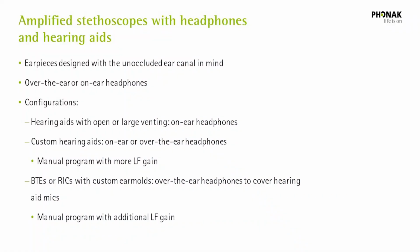Over-the-ear or on-ear headphones with custom hearing aids create a separate manual program with more low-frequency gain. Over-the-ear headphones with BTEs or RICs and custom ear molds to cover the hearing aid microphones create a separate manual program with additional low-frequency gain.